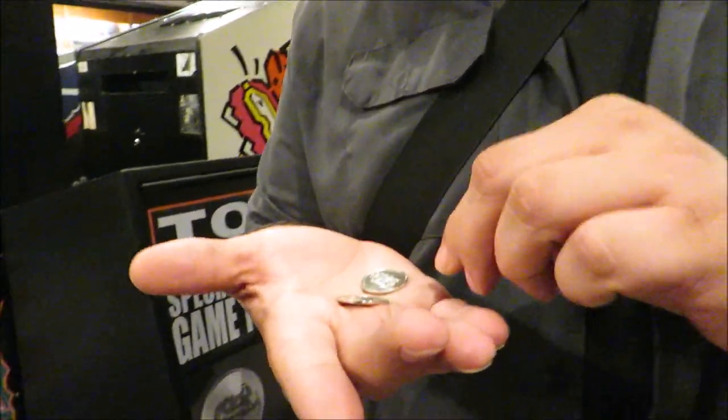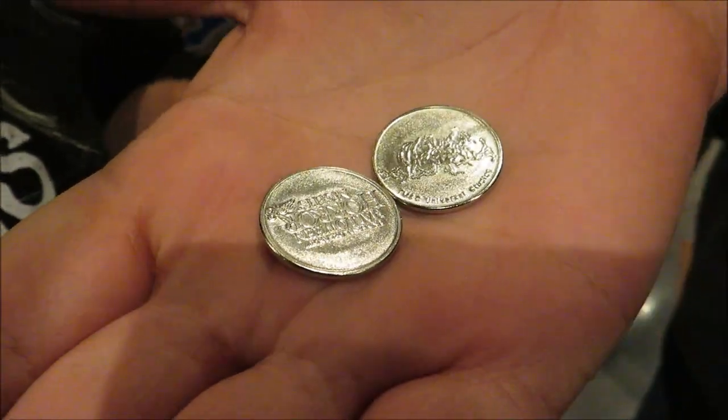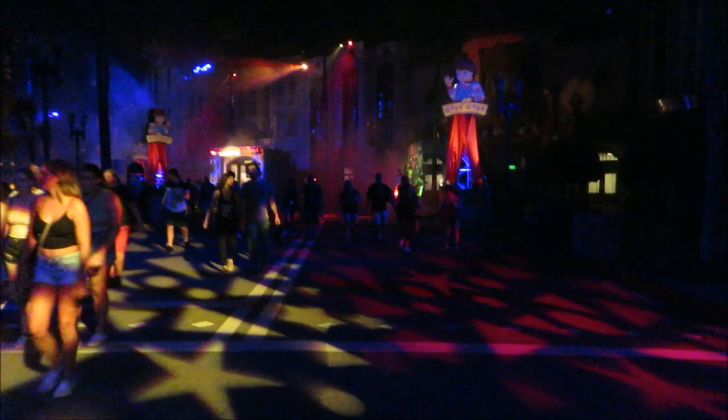What are they like? So there's a front and the back. So they're actually Halloween Horror Nights tokens. That's pretty awesome. You need them for the game, but they're kind of collectors anyway, so. Special edition game tokens. I would like a plaque, let's go get one. No, you're not getting a plaque. Oh. We were on our way out.